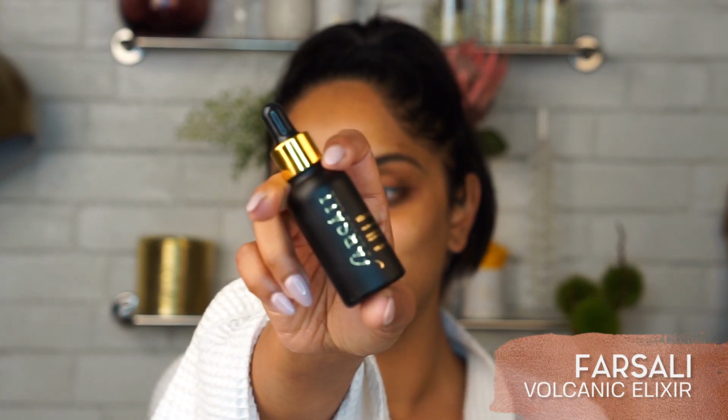So I'm in my robe, my hair's up, I'm getting ready, I'm trying new products, we're doing it. So first up is the FARSALI Volcanic Elixir.